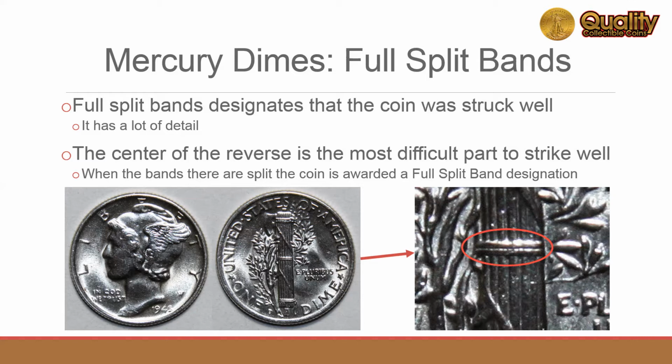The bands at the center of the reverse of a Mercury dime are the first part of the coin to lose detail as the die wears. So, when these coins have the full split bands intact, they are designated as such. This identifies the coins as having a strong strike.